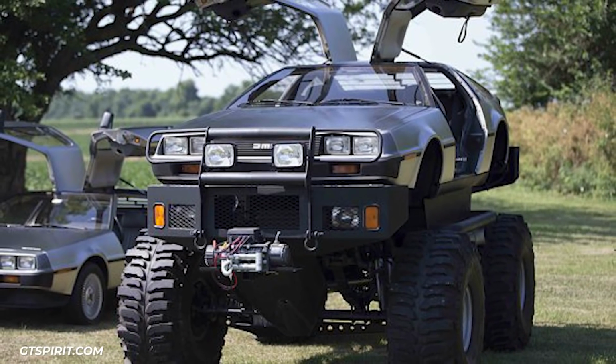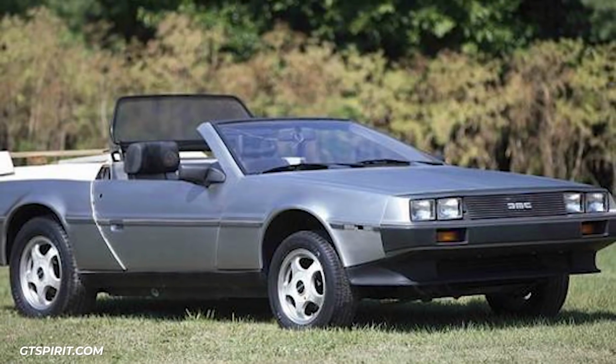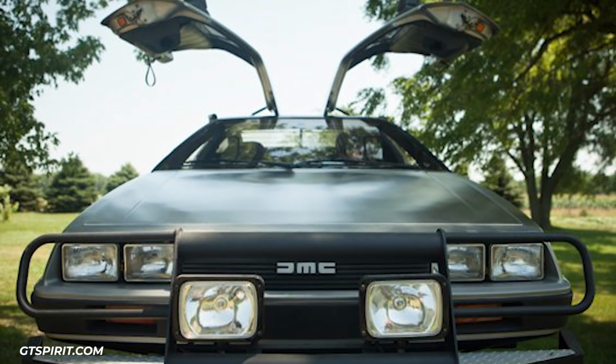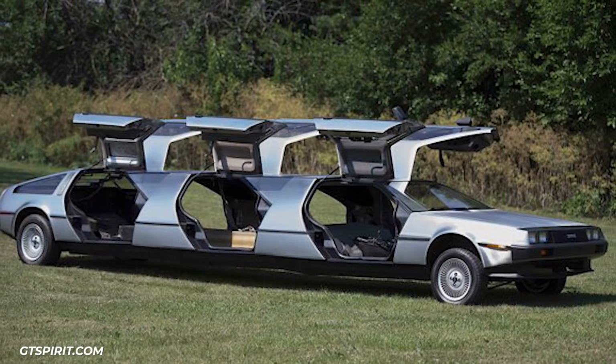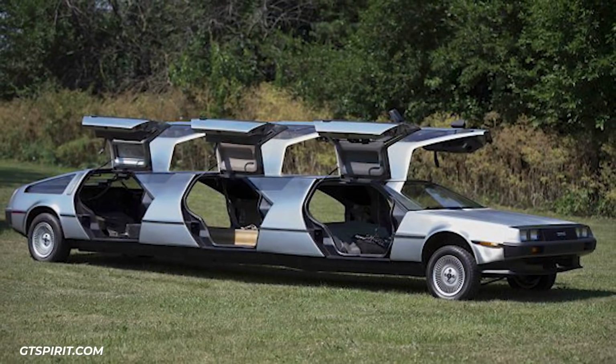He's also managed to create a DeLorean monster truck, a convertible DeLorean, and naturally a time machine replica. Since he pieces them together from wrecked DeLoreans so as not to cut up viable ones, there's no way of knowing what each creation is worth.